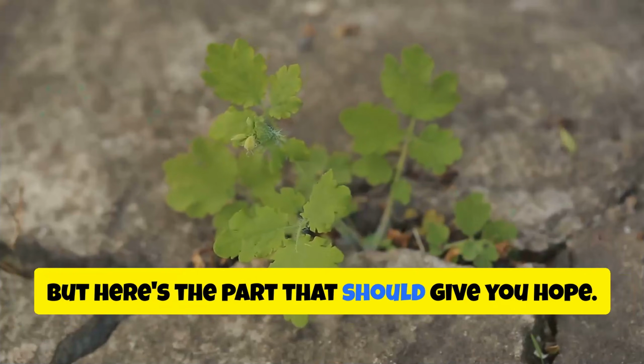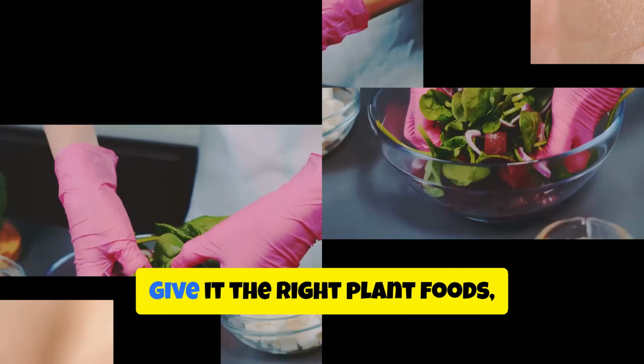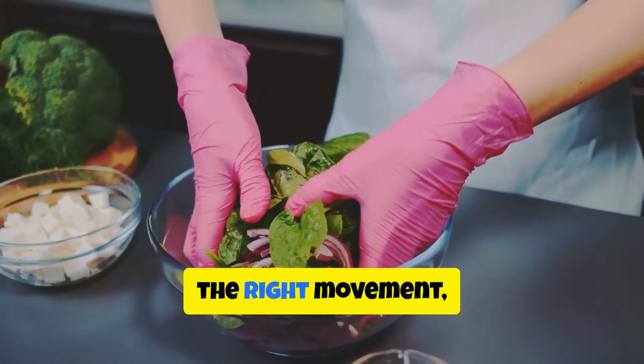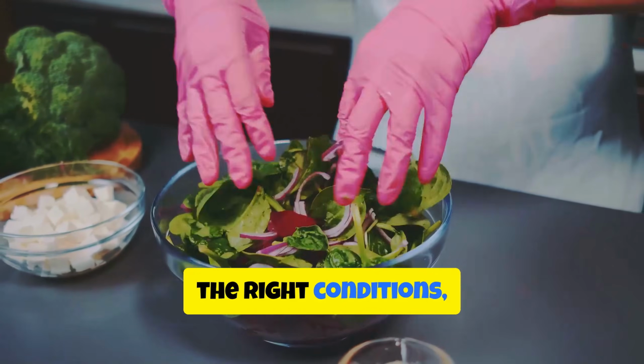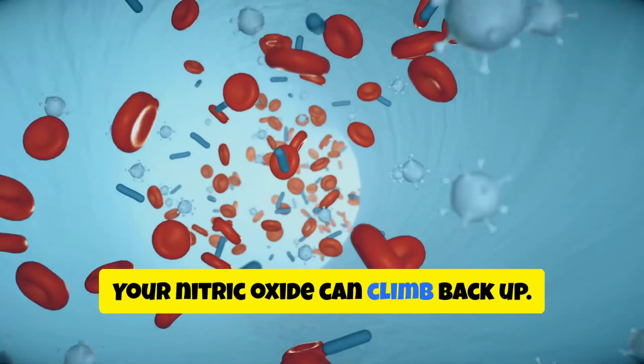But here's the part that should give you hope. Your body was designed to heal itself. Give it the right plant foods, the right movement, the right conditions, and that vessel lining can recover. Your nitric oxide can climb back up.